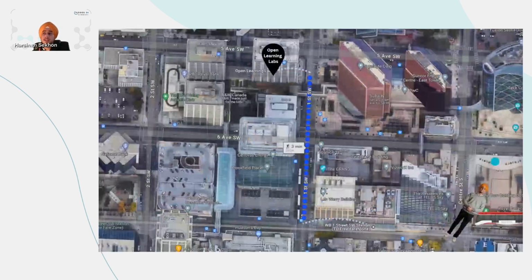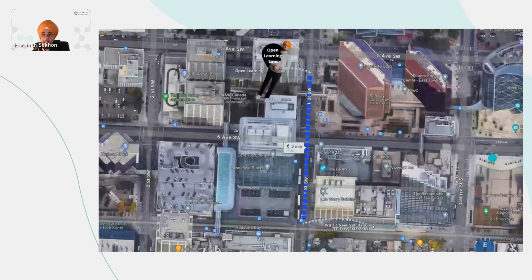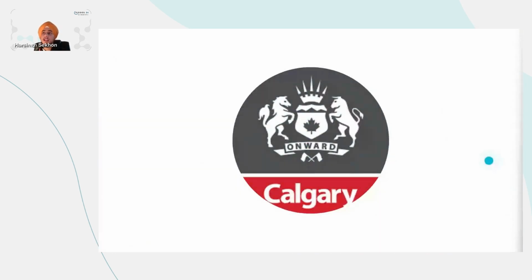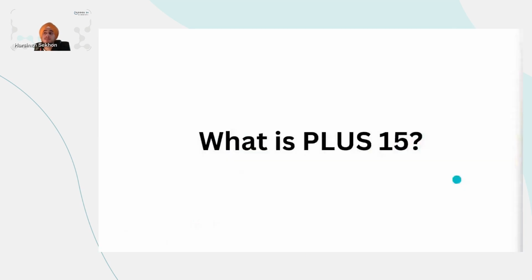So I got off from the train, opened Google Maps, searched for Open Learning Labs, and started walking. But there were some problems that I had to go through with this route. For those of you who don't know, Calgary receives a lot of snow each year, and temperature can go as low as minus 40 degrees Celsius. That day, I had to walk through the snow and get my shoes dirty and wait on these annoying traffic signals. Now the city of Calgary has spent a huge deal of money on plus 15.